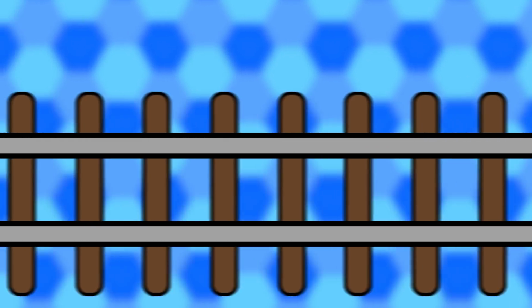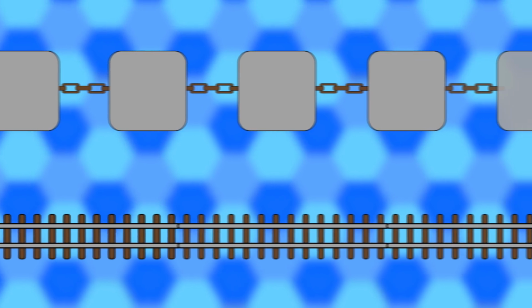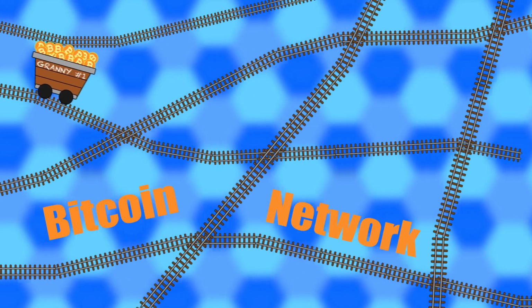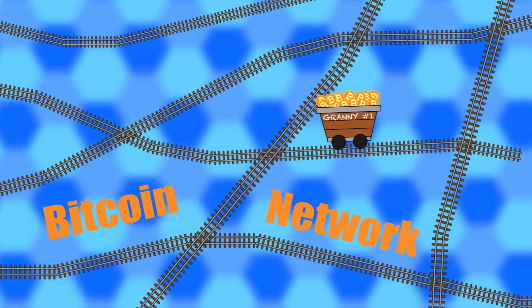Before we can understand what a miner does, we need to go back to the beginning and look at the trusty blockchain. The blockchain is like a never-ending railroad track. Each block is a section of track which is chained together by the rails. It continuously gets longer and longer as more blocks get added to the rail line. The entire railway system is the Bitcoin network. When you send Bitcoin to your elderly grandmother for being your #1 supporter, you are using this network.